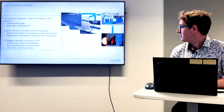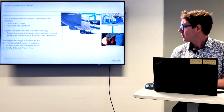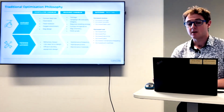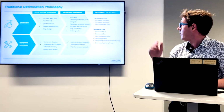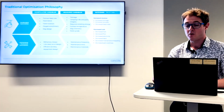So you can see there that sort of gives us a few steps in how we get to net zero. So the next few slides will talk about what we've done and then the gaps. When we're looking at smelting, a lot of us have followed traditional optimization approaches. So this is all focused about profitability. This is about making as much money as you can from what you've got.